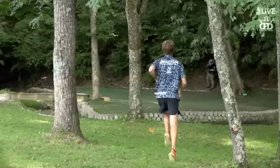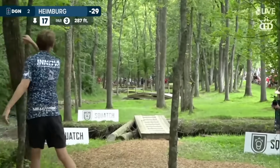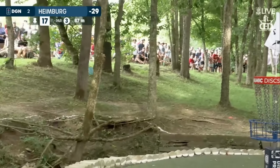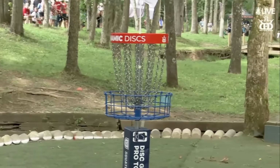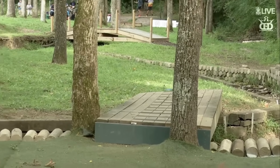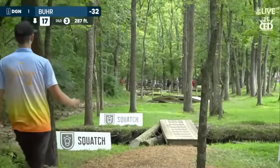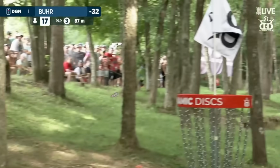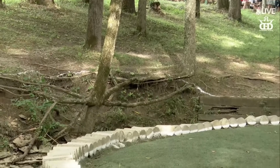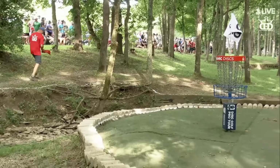Okay. Calvin, big eagle at the 16th. It's not guaranteed. Not a big fairway, man. Heimberg needs to make birdie here, playing for the birdie putt from the right side. Wow, what a break from Calvin. Woo. There's a nice confident swing. Uh-oh. Well, he's got that short circle one for par, Ian.